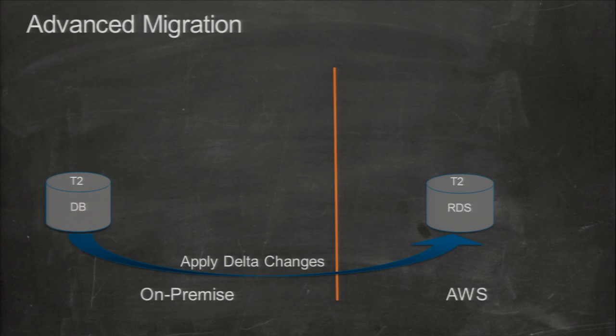If you're using EC2, you can do more direct copies depending on your operating system and if you're coming from a compatible operating system. But that's a nice way to do it. And I've seen people do this with as few as a couple minutes of downtime to get from on-premise. Now, the one thing I would say about something like the advanced migration, it's a little more complex.